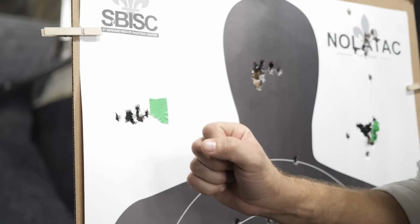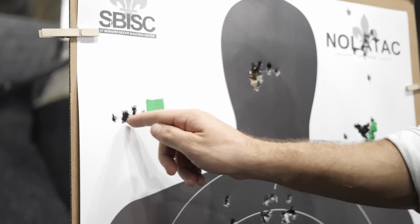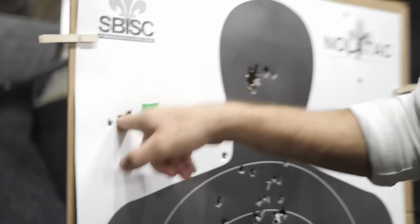10 round group at 7 yards. Only got one little flyer, but all these guys touching. Well, almost. I mean, like 9 rounds in one hole, and one that was just like a half or a quarter inch off, like a flyer.